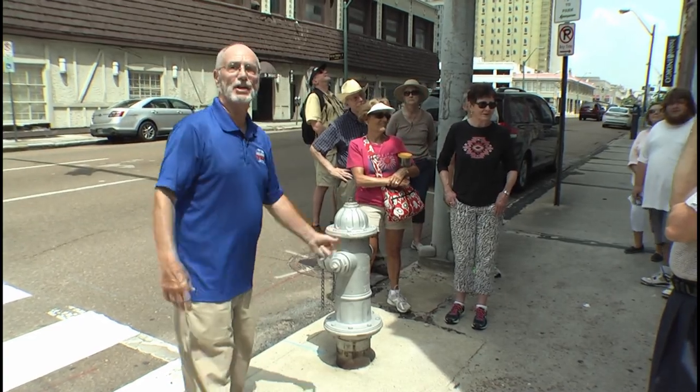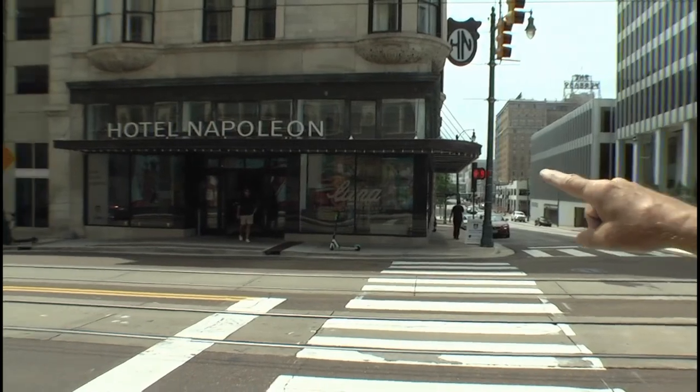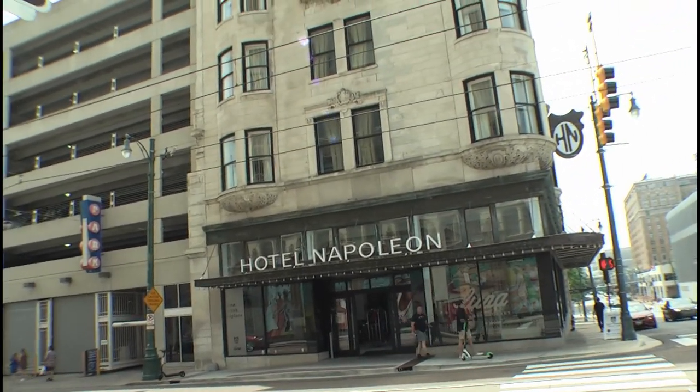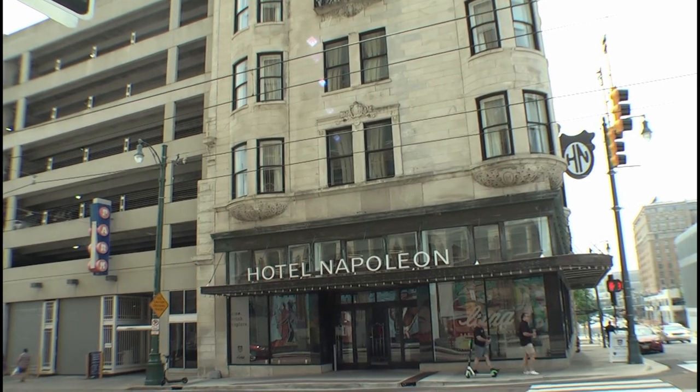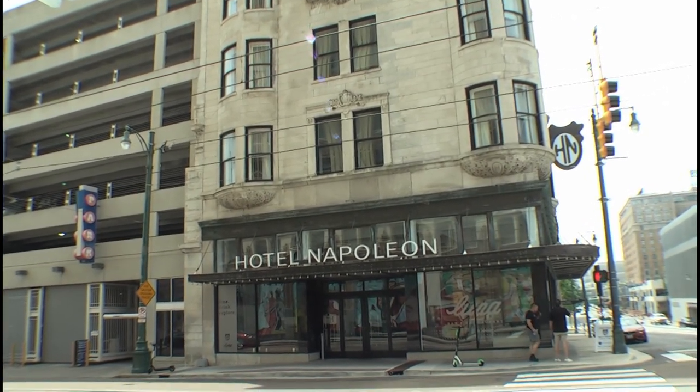70s. Yeah, okay. Now let's look over here at Hotel Napoleon. Look up in the windows, the bottom turrets. You got the N there, you got the H here. Napoleon Hill's initials in the building right there, N and H. Not very ornate, but they're in there. We got one more block to go here. Let's get going.